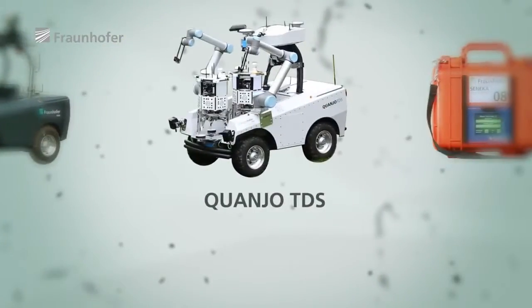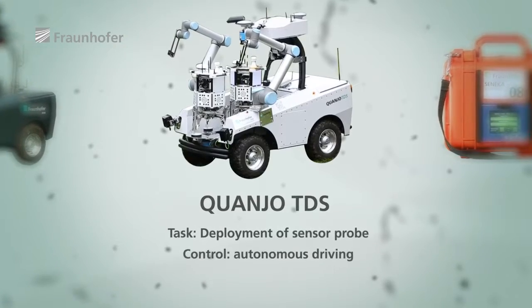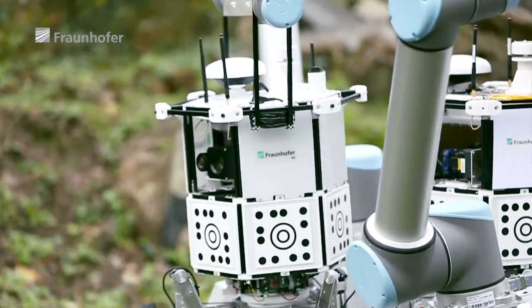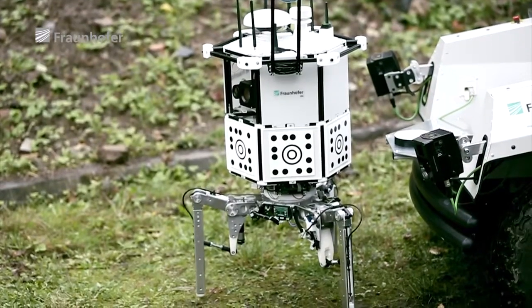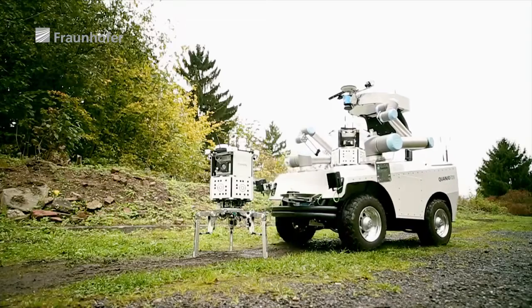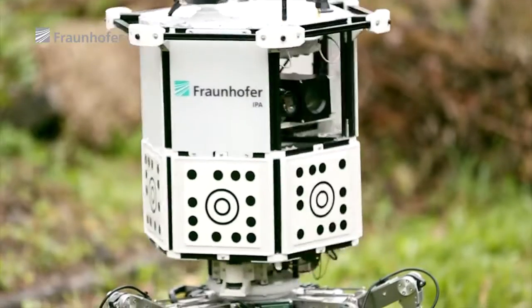Autonomous robot vehicles, such as the Quanzhou TDS, distribute high-end sensor probes throughout the disaster region. These probes increase the reception range of the mobile control station. And thanks to an array of sensitive sensor systems, they also detect sources of potential danger and changes in the landscape.